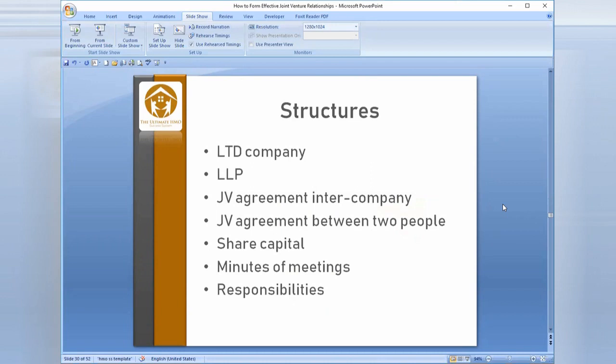You could just form a partnership, which is effectively a sole trading partnership, which is a JV agreement between two people. I wouldn't really recommend that. I think that's a little bit risky. And I think that an LLP gives you a bit more security.